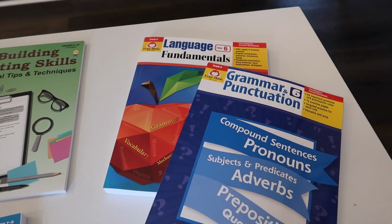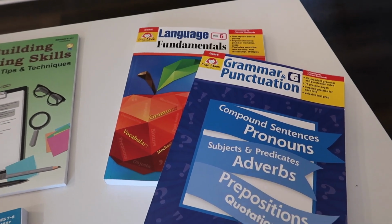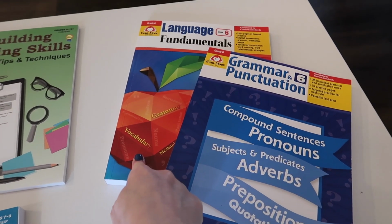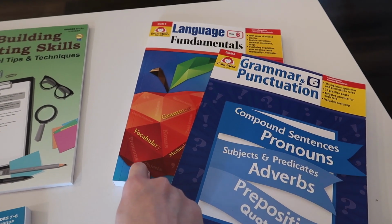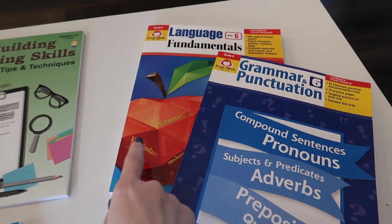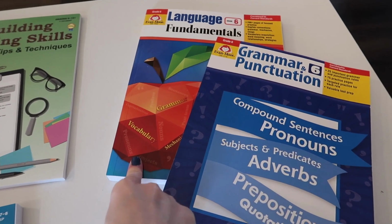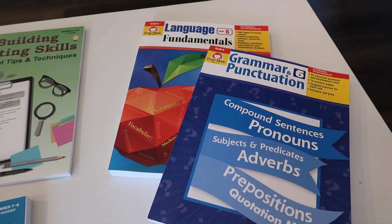well, I actually have two of these to show you because I'm going to be doing a separate video comparing these two, but I do think for our purposes for next year, we're going to be using the Language Fundamentals 6. We completed level, or grade 5, some part of last year. We actually did a couple things last year. So we'll be doing this for 8th grade, but they do also have a grammar and punctuation for grade 6. Again, she's going to be in 8th grade.